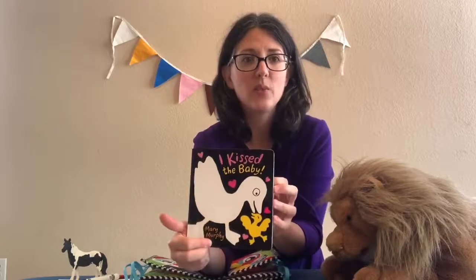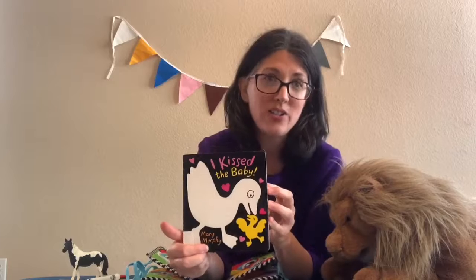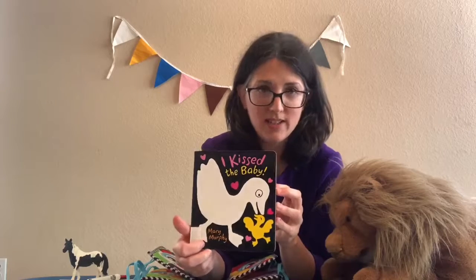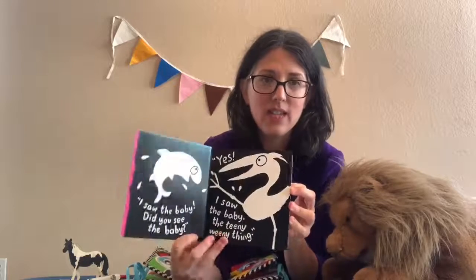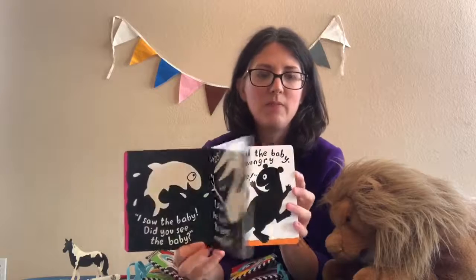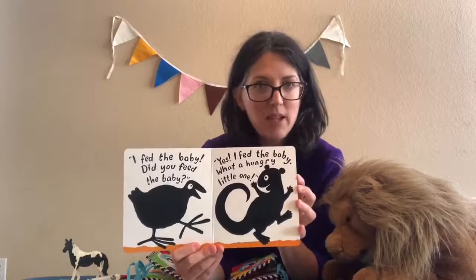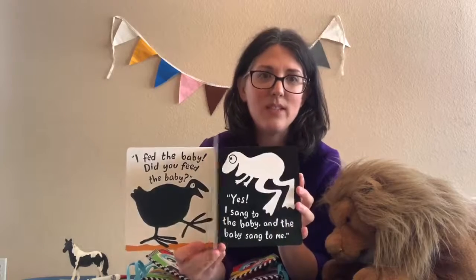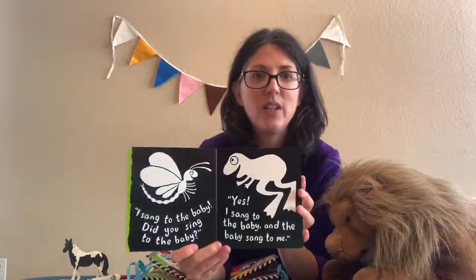And of course, as a modification, once babies are getting older and you're working with young toddlers as well, they're going to be enjoying a lot of the story aspects of these black and white books. So this one, I Kissed the Baby, does have a story aspect as well. So you see the animals talking about, did you see the baby? I did see the baby. Did you feed the baby? I did. You can be play acting some of these different activities with babies and young toddlers as you're reading with them.